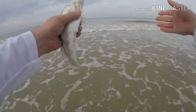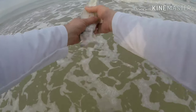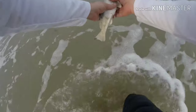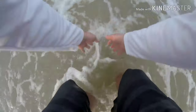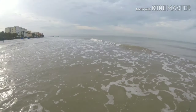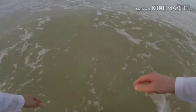I'm gonna put this guy back in the water. You're lucky I don't live here. You'd be eating tonight. My pain. Alright, there you go. Go, go, go. Alright, it's the first non-catfish of this morning, which is great. I'm excited about that. So maybe my luck will change from the grass in this water.